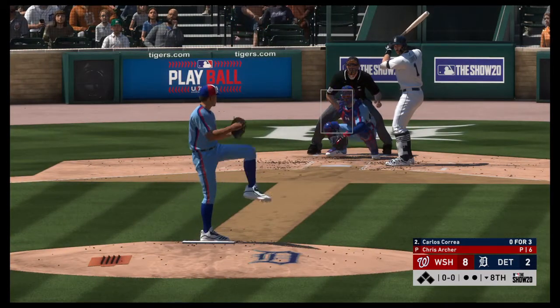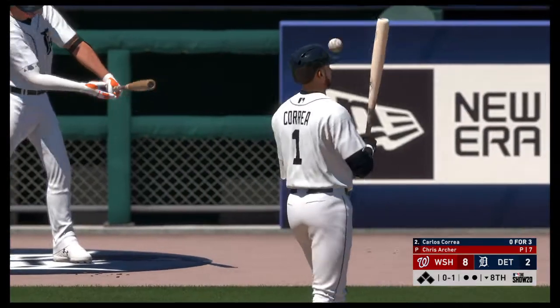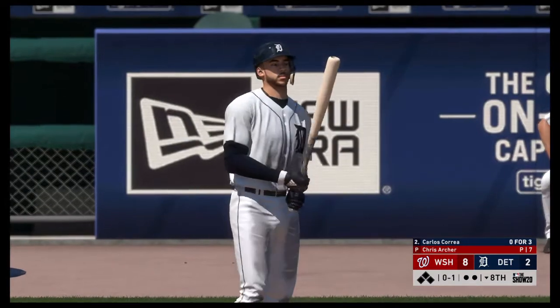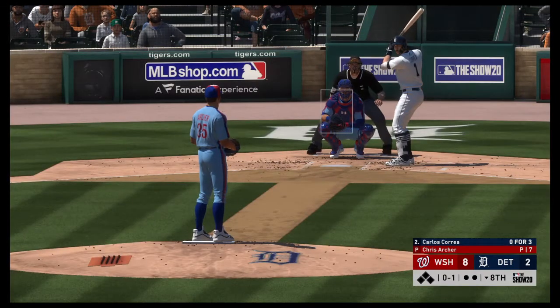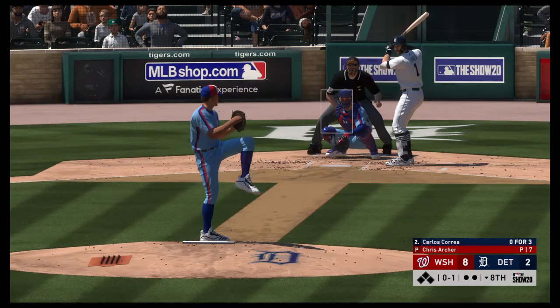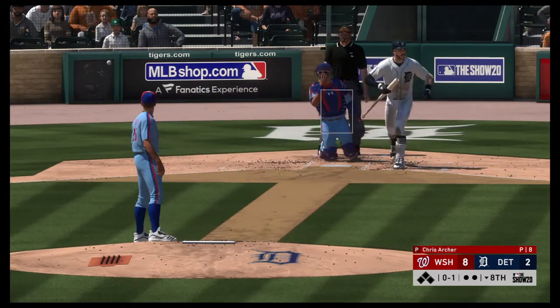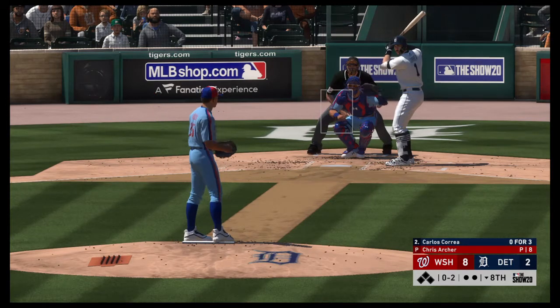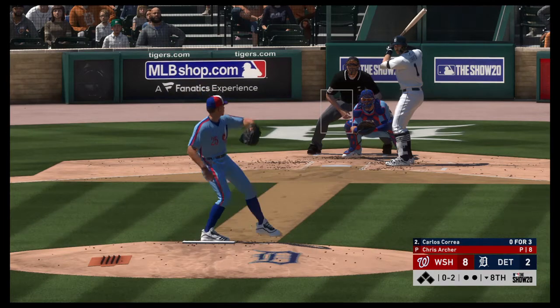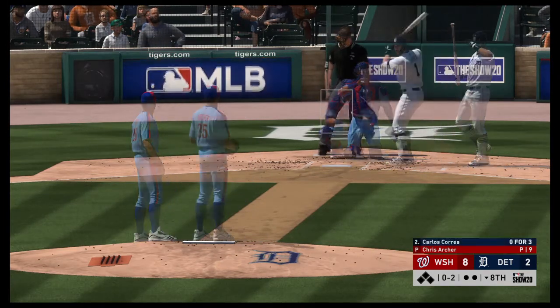First offering on its way. And here's a fastball called for strike 1. Hey, there's an old saying in baseball, you need to take a strike in this spot. Well, he got one there. Now he just needs to find a way to get on. Barely able to make contact. Down 0-2 now.